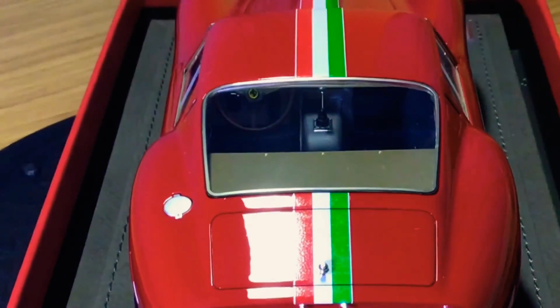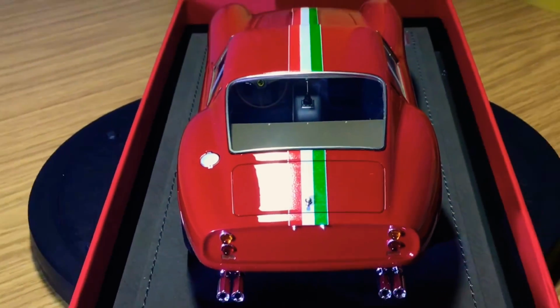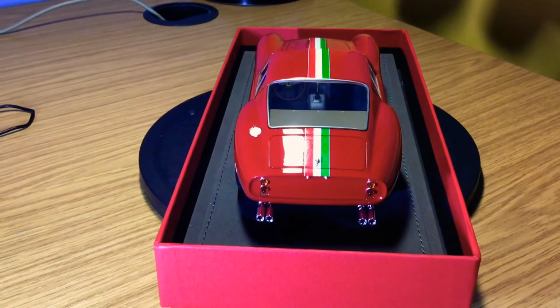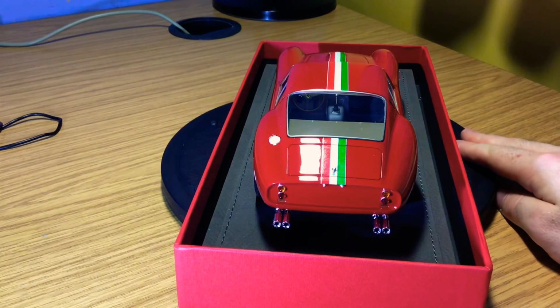You've got these blue seats, the steering wheel, the gear shift, the centre console. BBR always have a lot of detail in the interior, just because they are high-end models and you do pay for that detail.